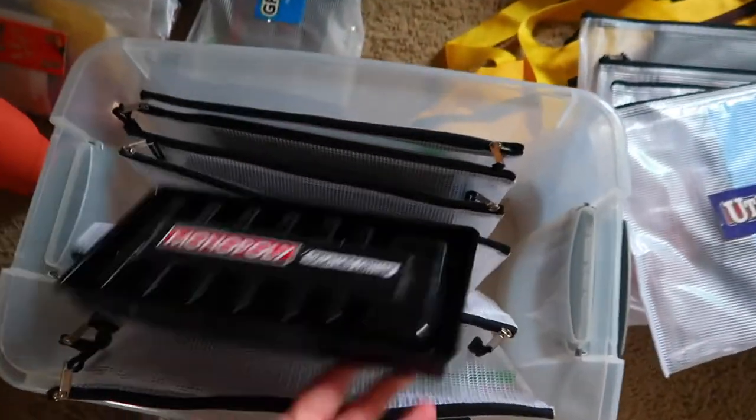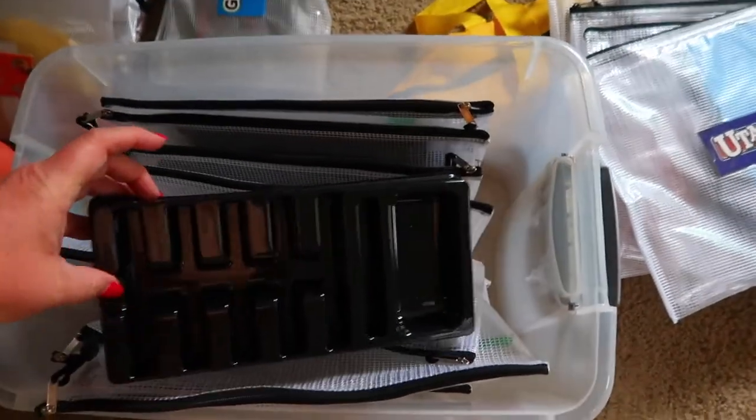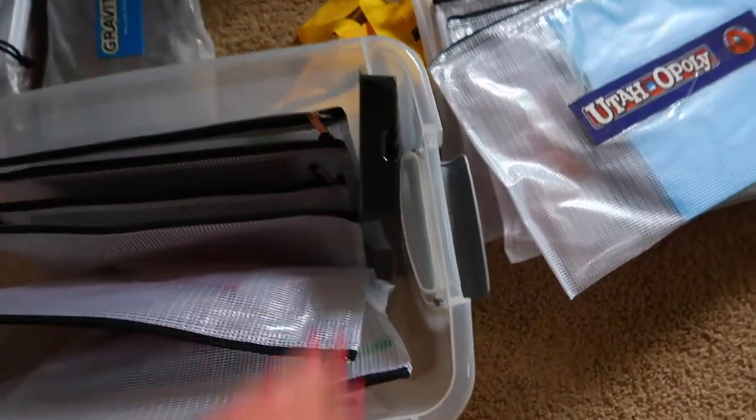We also took the tray for the Monopoly money and we just put the label on it. This is for the Cheaters Edition, but it's also a great money tray for the bank and any Monopoly game. So that can just go right there.